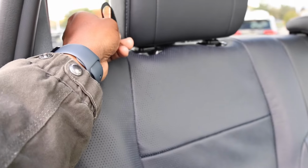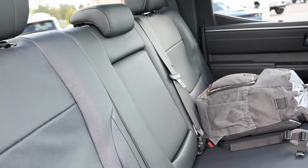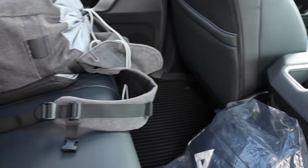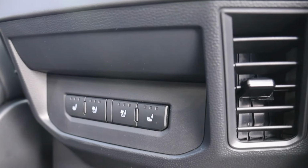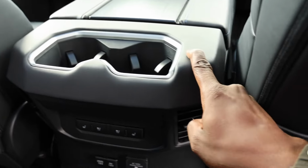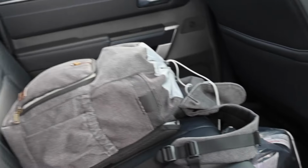And a little bit of storage below the seat. This comes down and you can see your tools and your jack. It's like a bottleneck jack right there. In the center, they do have armrests with some cup holders. And check this out. Heated and ventilated outboard seats, 120 volt power plug, 2 USBs, type A, type C, cup holders, and they wrap this all in leather right here. Really nice attention to detail.